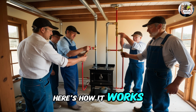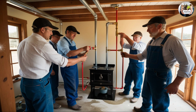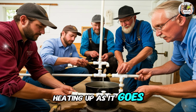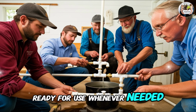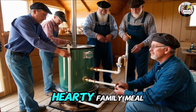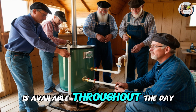Here's how it works. Solar collectors on the panels capture energy from sunlight. Water flows through tubes in these collectors, heating up as it goes. The warmed water is then stored in insulated tanks, ready for use whenever needed. Whether it's time for a refreshing shower or cleaning up after a hearty family meal, the system ensures hot water is available throughout the day.